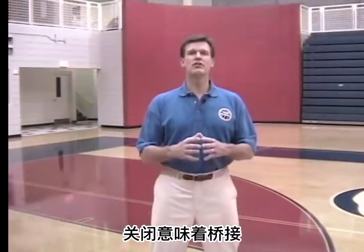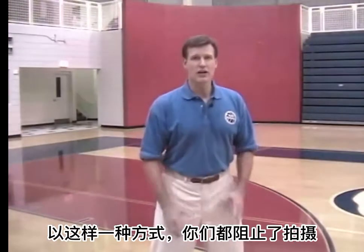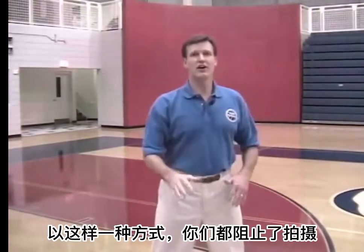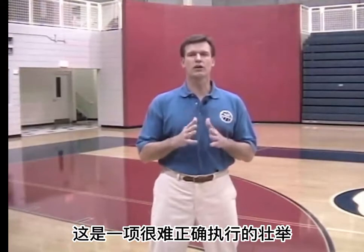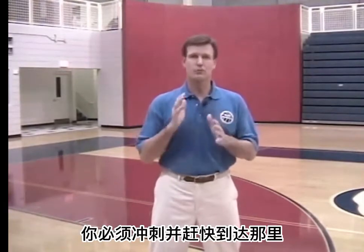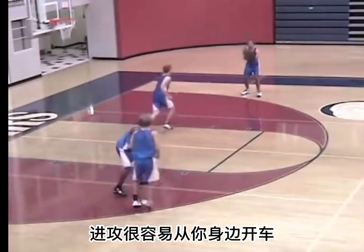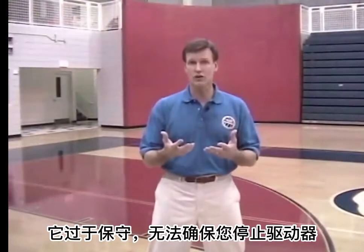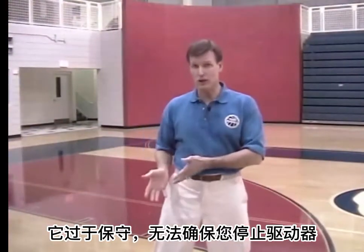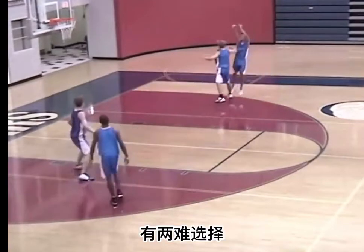To close out means to bridge the gap between you and your opponent in such a way that you both discourage the shot and defend the drive. Now, I admit, at first, this is a difficult feat to correctly perform. You must sprint and hurry to get there, but if you arrive in a sprint, it's easy for the offense to drive by you. If you play it too conservatively to ensure that you stop the drive, he'll simply shoot a wide open shot. There's the dilemma.